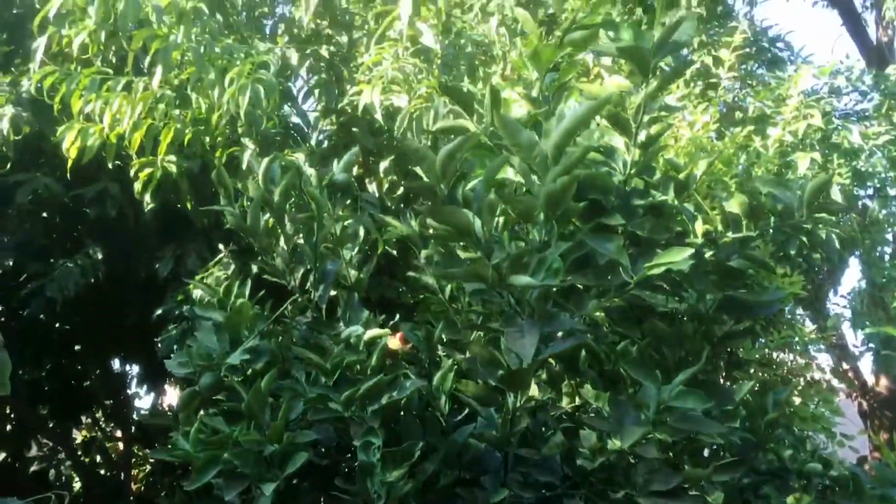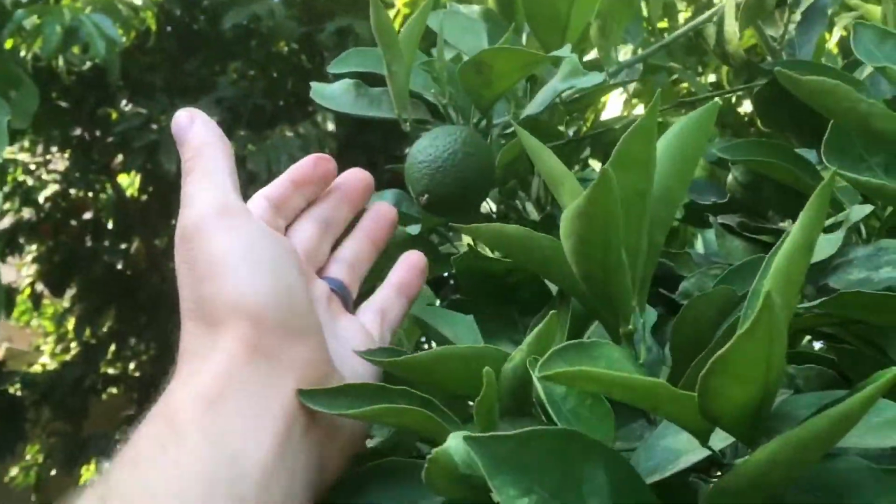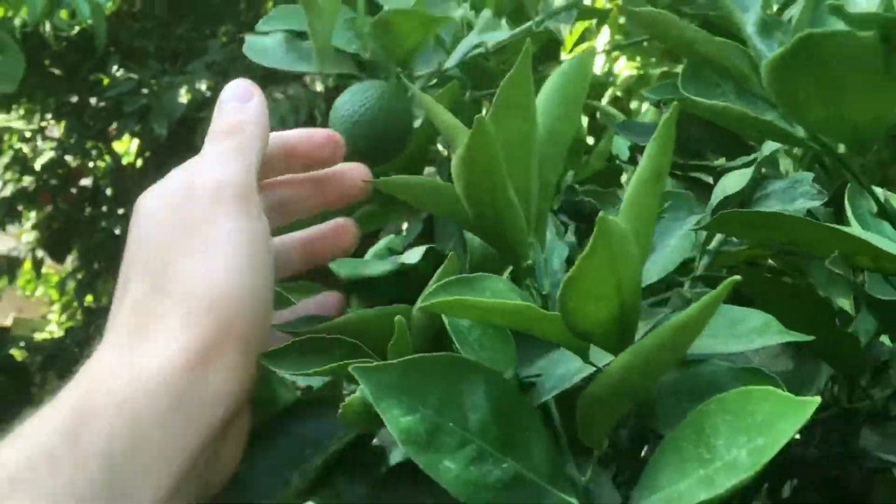Let me see if I can come around here. I've got a flood going on. I'm doing some watering as well here. Okay, so this is the front side of the tree. You can see, it kind of blends in, but how large and bushy this has gotten here. And there's another one up top there. I think I have around 7 on it. Let me show you my other fruit tree that's fruiting for the first time.